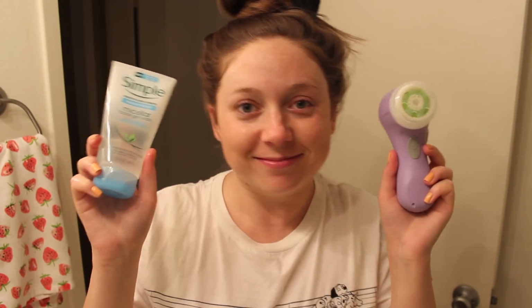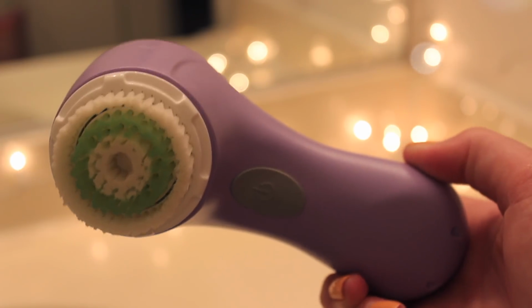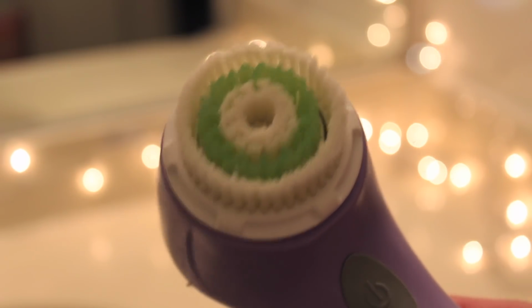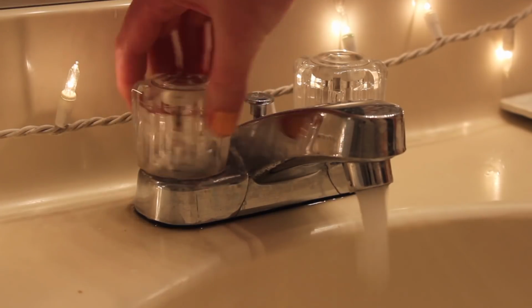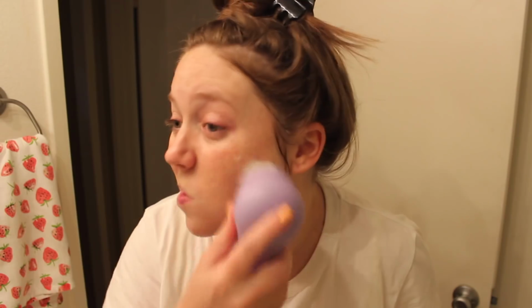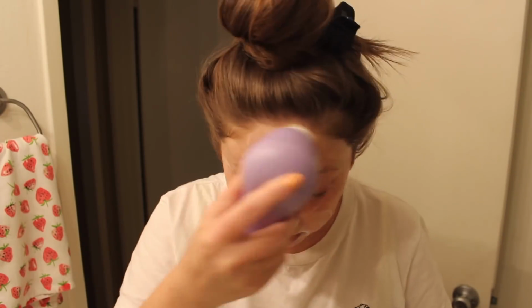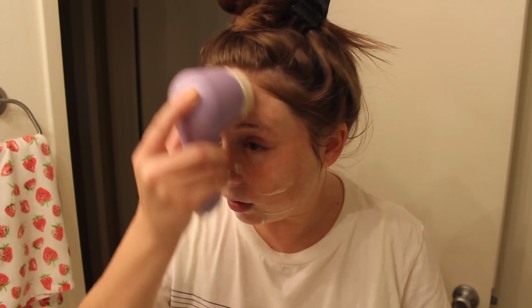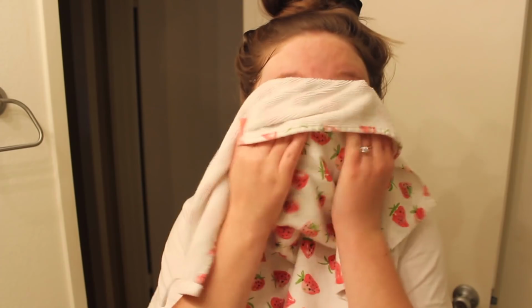Then I'm going in with this Simple Micellar Facial Gel Wash and my Clarisonic Mia. And I've been using the Acne brush head, and I've been really liking it. So I'm just going to put some of that onto the brush head directly, run it under some warm water, and then directly apply it to the face. And the cycle lasts for a minute, so they say just to time it evenly between all the parts of your face. So that is exactly what I do. And I've been liking this new Simple wash. They were out of my normal one, so I picked this one up, and I've been trying it out, and I like it. It's really moisturizing. So after that, I'm going to pat my face dry like so.